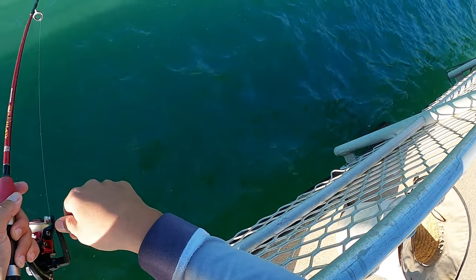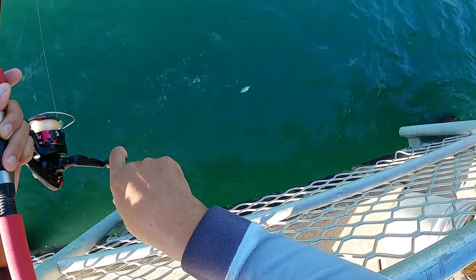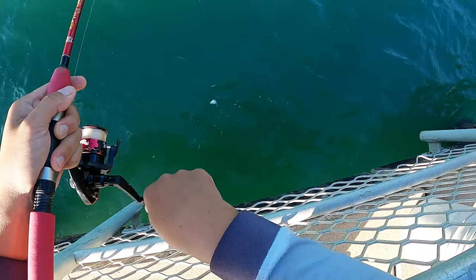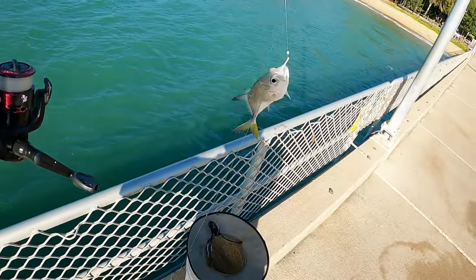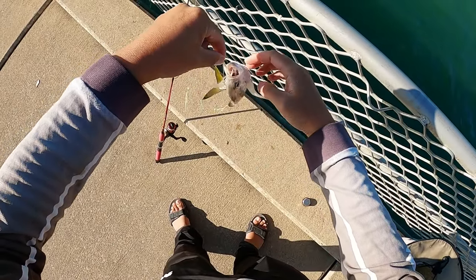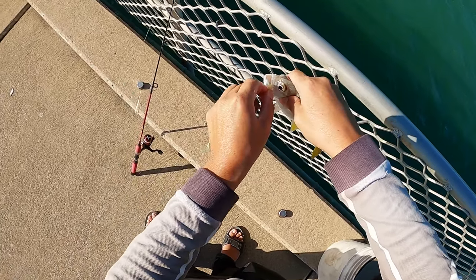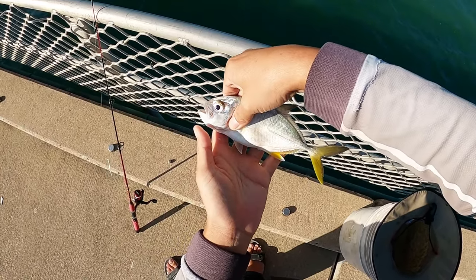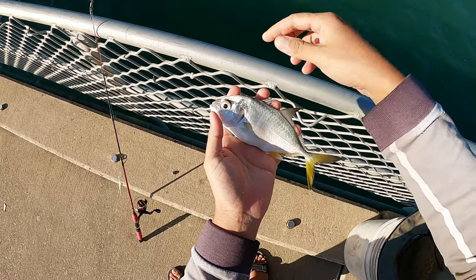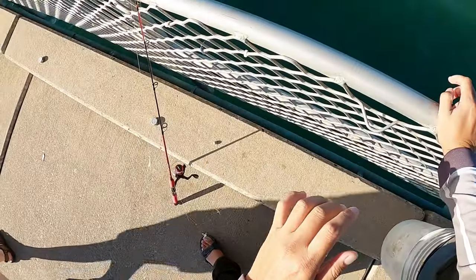Oh, he's a big one. Oh yeah, he's a GT. GT, guys. Oh no, not GT, just... oh yeah, a little GT. No, he felt big, guys. He's a trevally. Looks like a baby GT. Yeah, good bait if it was out on the reef. There he goes. Little juvenile. Oh guys, looks like I'm gonna call it.